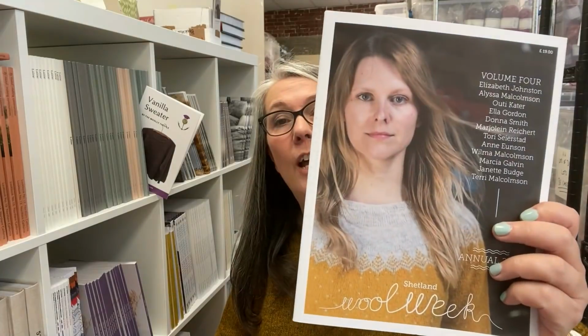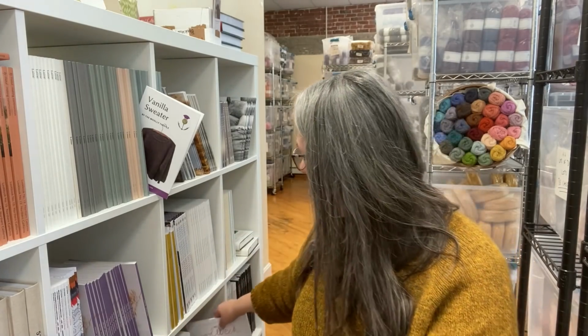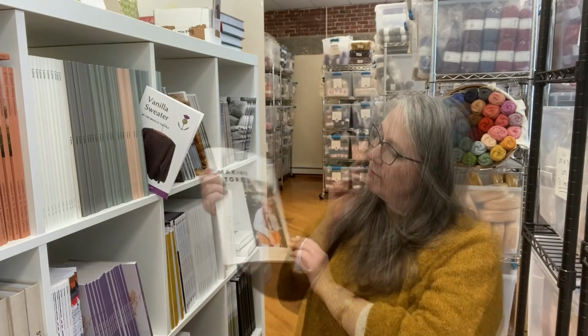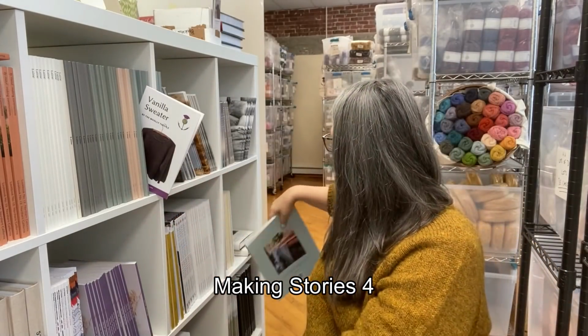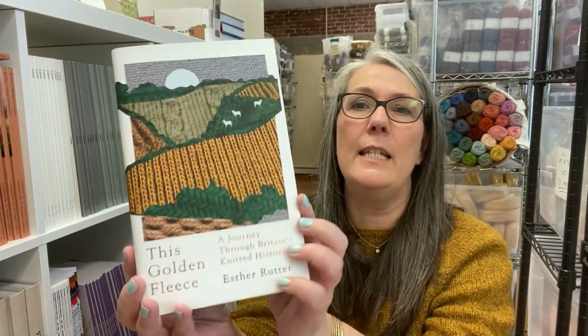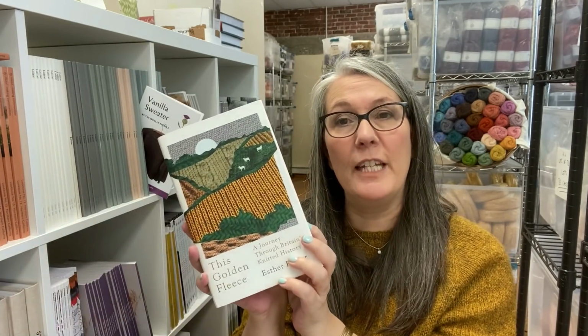We have a few of these on the shelf, but I do have 2017, 18, 19 coming. So those are coming ahead of the 2020 new ones. So we'll have those in stock. Making Stories, issue 4. We have some of those. We still have a couple of issues. Should I get more of these? This Golden Fleece, I probably should get more. These would make lovely gifts.